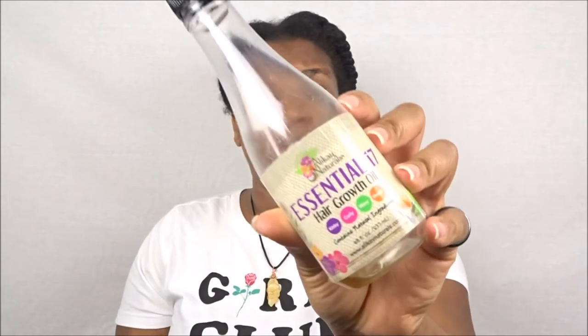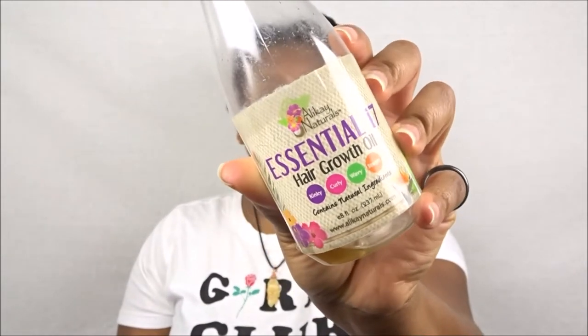It's just the only thing with this is naturally it's on the higher price range, but this is one of those products that I would highly recommend you invest in adding to your natural hair care regimen, because it's just that good. You can use it on all hair types, kinky, curly, wavy, coily, it doesn't matter, like she has you covered. So yeah, if you're looking for a good hair growth oil, I would highly recommend the Essential 17 Hair Growth Oil from LK Naturals. I love this one.